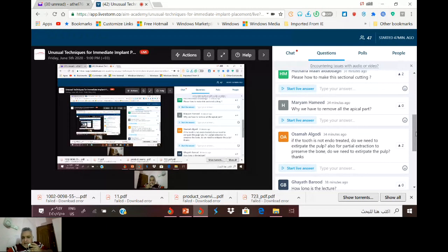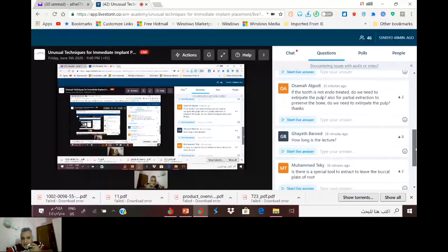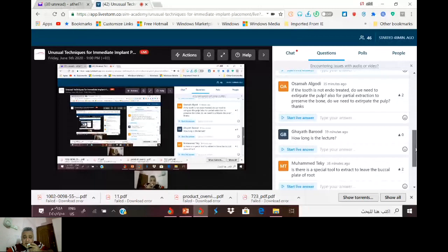Just Osama, if the tooth is not endo-treated, do we need to extirpate the pulp? Also, for the partial extraction to preserve the bone, do we need to extirpate the pulp? If you don't have endo treatment, no need for removal of the pulp, just cutting. But the idea is removing the gutta-percha or screw, because the remnant of the gutta-percha or screw or fiber post may interfere with the healing of the future implant that we put.